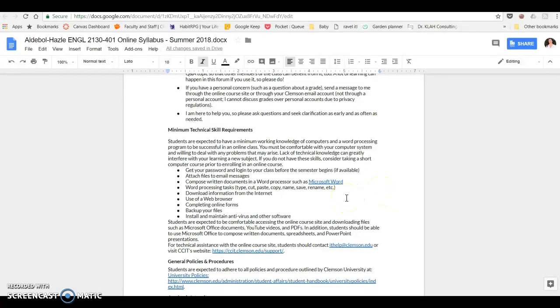This is an online class, so there are some minimum technical skill requirements. You will need to be able to log into Canvas. You'll need to be able to attach files to Canvas and to email messages. You'll need to be able to write in a word processor, download information, complete online forms, back up your files, that sort of thing.